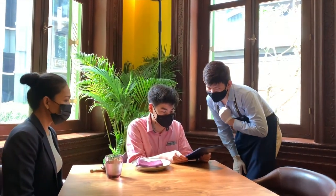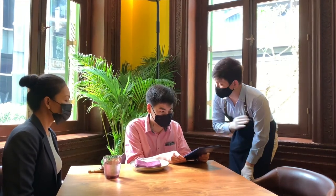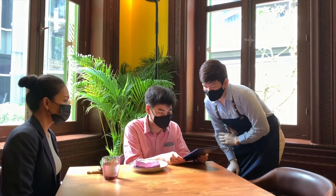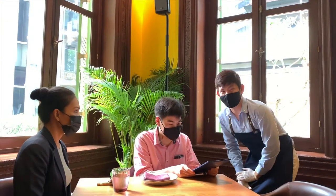And the beef short rib here is our bestseller also. We slow cook 48 hours. And the last one is the pork spare rib. This one is our chef recommend.